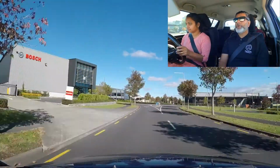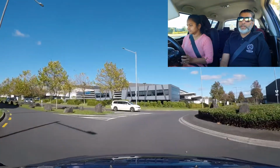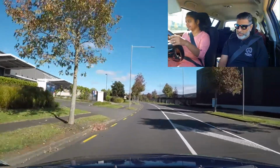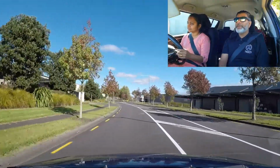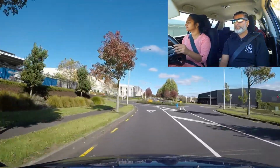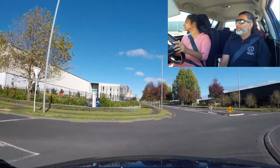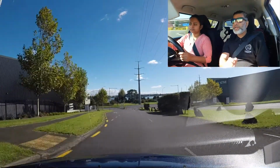Straight ahead at the roundabout, so no indication going in. Slow in, and then steer and indicate left to exit. At the roundabout, turn right, third exit. At the traffic light, turn right.